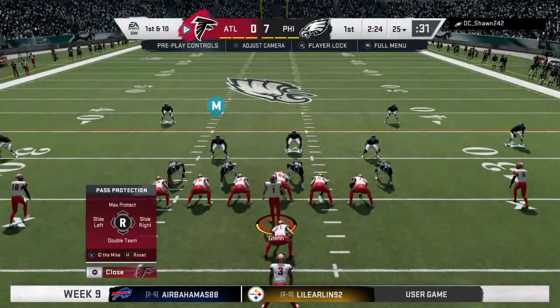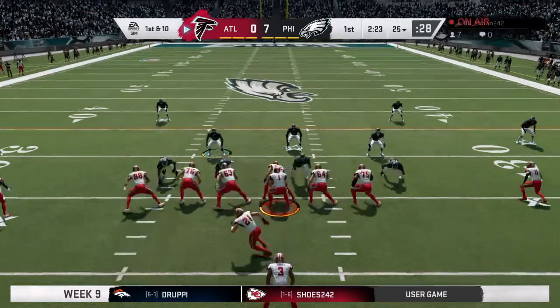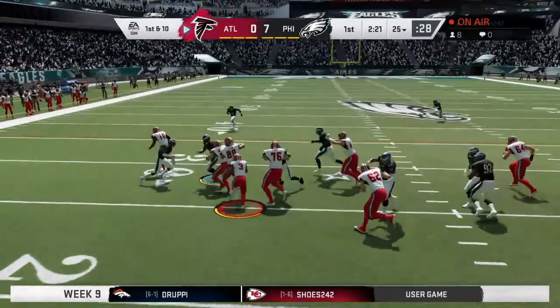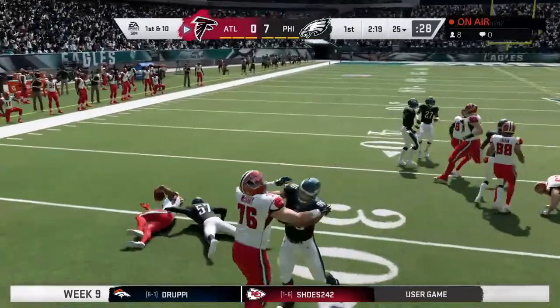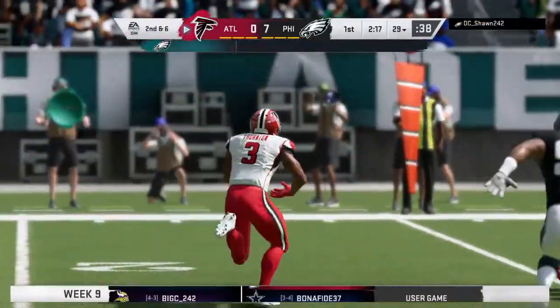Here we go. Set. 70. Indy. Hey, Sam off. Deep grip. On first down, Thornton. And from the 25, they work this to the 29, a gain of 4.